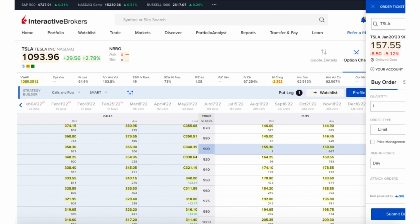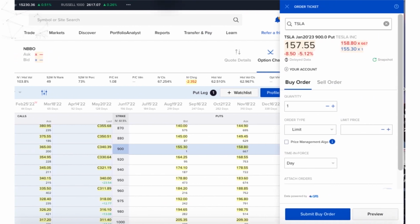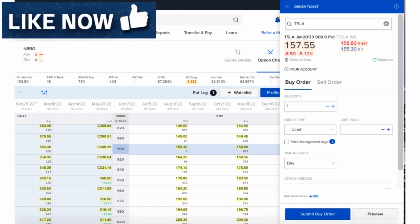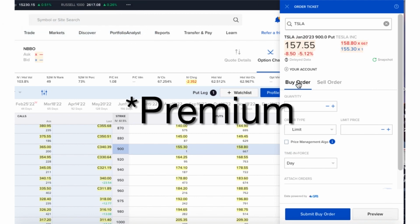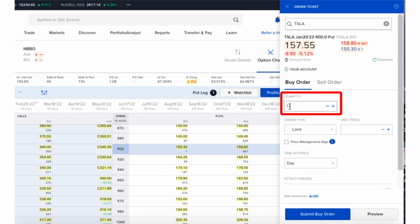Okay, let me just move my screen over so you can see the trade ticket here. What it's telling me is this is actually the strike price, not the price of the stock. And I want to buy the put option. So I'm buying the option, not selling it. Now the quantity of 1. This is really important because 1 equals 100 shares. 100 shares at a strike price of 900, well, that's $90,000.